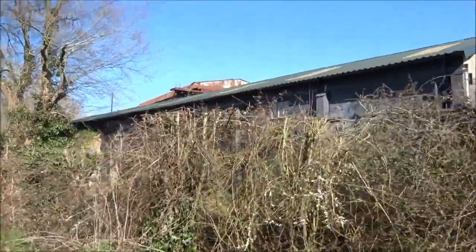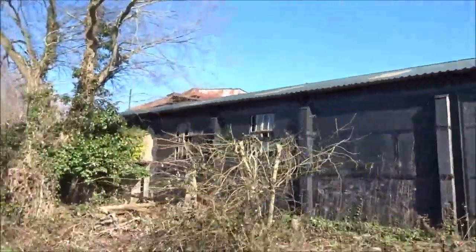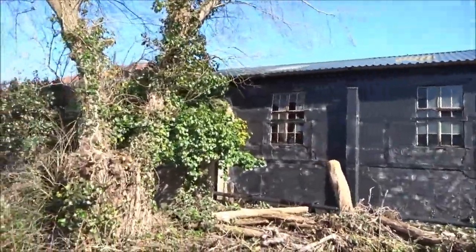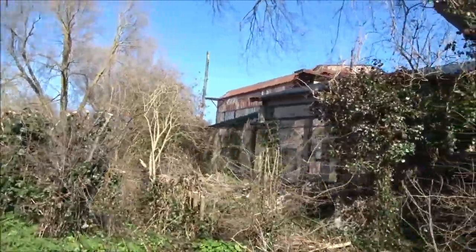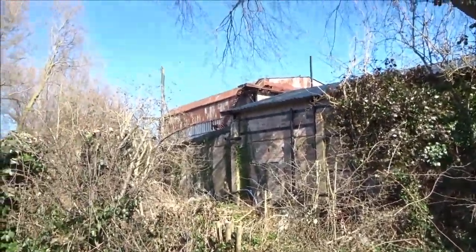And then you've got this building. It's obviously had a new roof put on. But the actual brickwork and the old window frames suggest it was from the Second World War. But hopefully it is being restored. Looks like there's some new pipework gone into it, like drains and stuff.